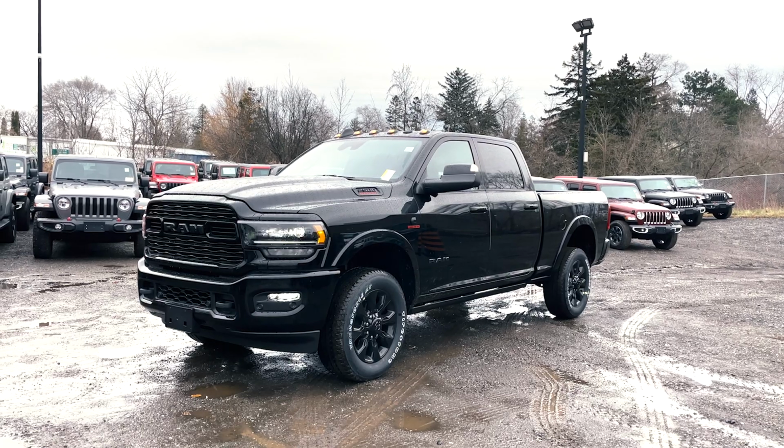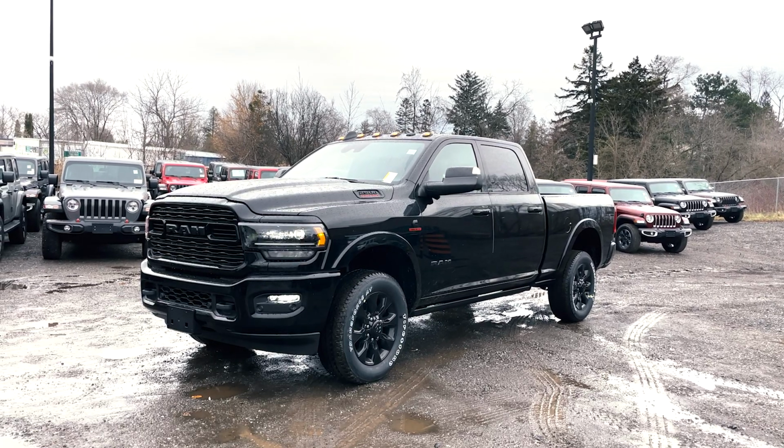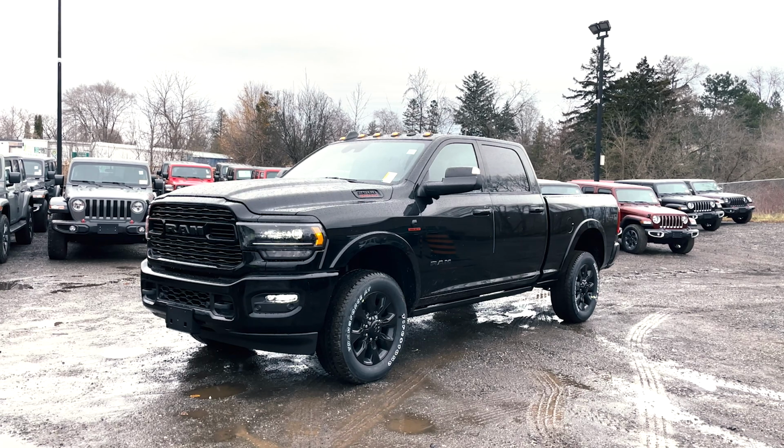What's going on, everybody? Jason here, and today I've got this 2022 Ram 2500 Limited Night Edition.